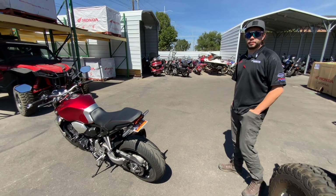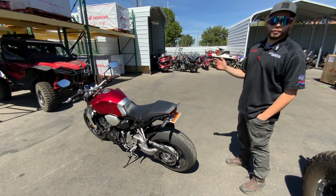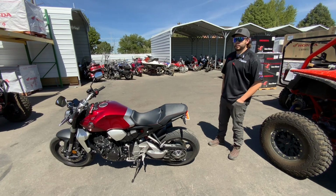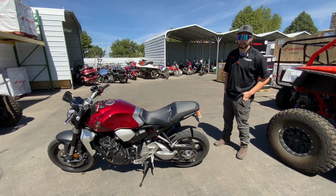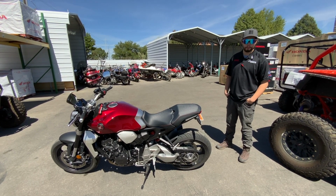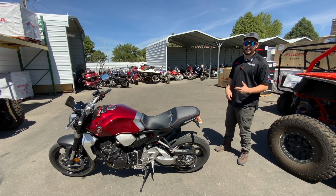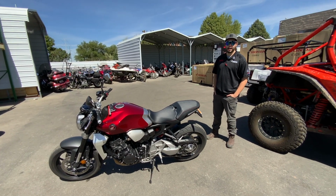So it is Honda's 998cc inline four. It's actually derived from the previous generation of the CB1000, or the CBR1000R rather. I believe it's the 2005. So it's got a ton of low end torque, but you're also getting a lot of top end horsepower. It'll redline at about 11,500. So there's really a lot that this bike will give you up top. It's not just a down low bike. It's really good all around.